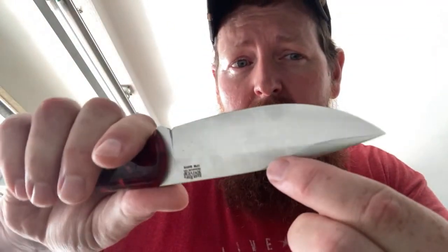Do you like S45VN? Yes, I do like the S45VN on this, but I need to get something else in it so I can see how it performs and how it sharpens on something that's a good bit thicker. This does very well. It holds up really well, holds an incredibly nice edge. Even for the tasks that I put it through, it seems pretty wear resistant, because I cut a lot of cardboard with this.